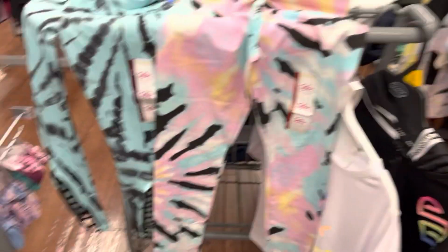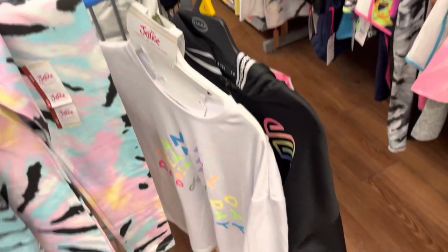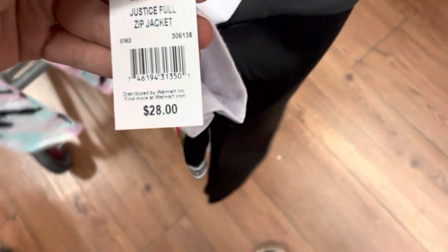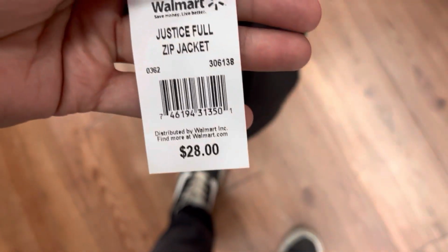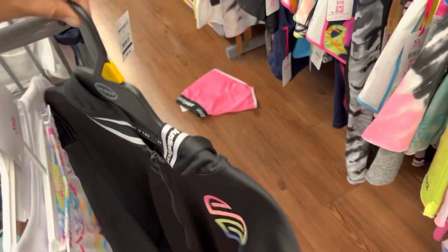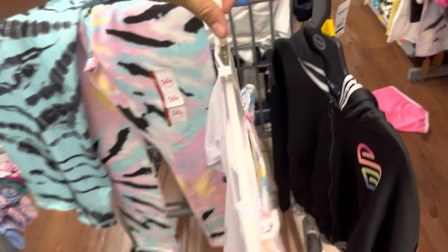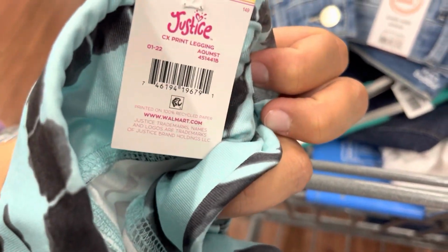I found all these Justice clothes right here and the leggings are $1. And this right here, the set, is ringing up to $3. Wait, this one is $3. And then the jacket over here is also $3. And this is how it looks. And then the leggings, which is blue.